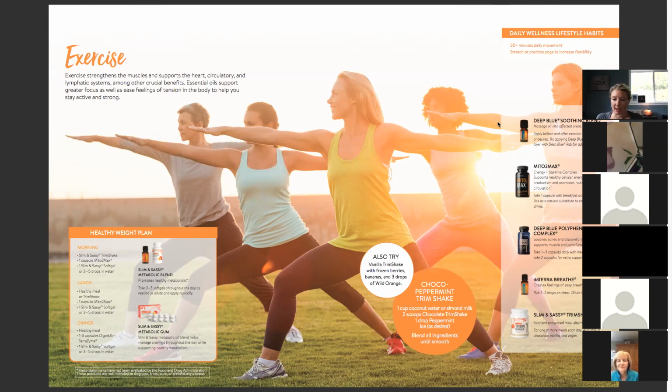And then at the bottom, it has the Trim Shake. So we do have a chocolate and a vanilla Trim Shake that you can mix with different fruits or whatever you like. And it's a meal replacement. So if you're looking to lose weight, that is an alternative that you can do. And it's got some great ingredients in there as well.